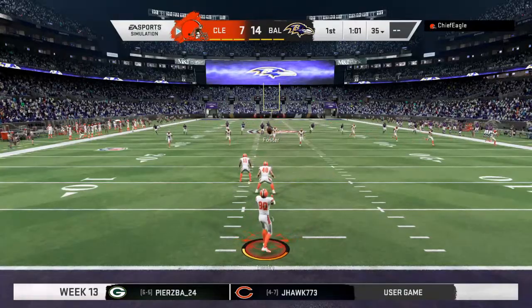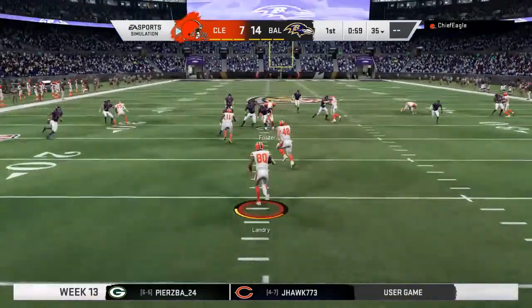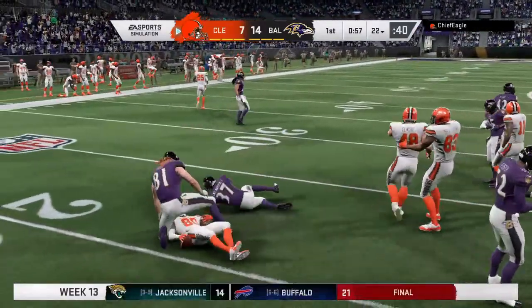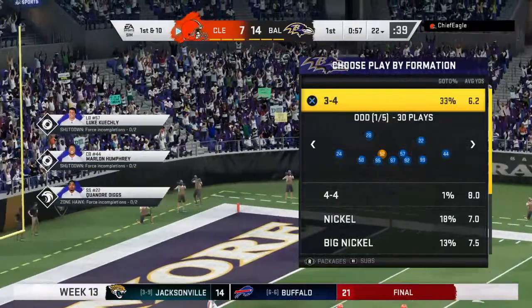Yeah, that's the dream I had of being that player. I just never was. This fielded at the 2. And he'll take this up past the 20 and down at the 22-yard line.